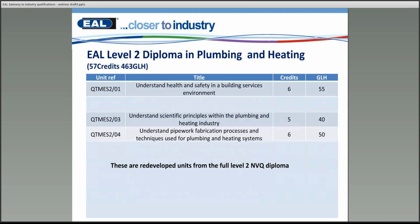The following units, the health and safety, scientific principles and pipework fabrication, have been redeveloped from the full level 2 MVQ diploma. So if we take, for example, the pipework fabrication unit in the level 2 MVQ, we would expect the learner to complete a pipework framework, different materials, different jointing activities and different types of bends, and they will then produce a pipework frame to measurements. It's exactly the same frame that we use for this. We've used the same assessment criteria and we've managed to keep it mapped in so we'll do the same activities. Therefore, again, for combining classes, it's really useful and you know what resources you need.